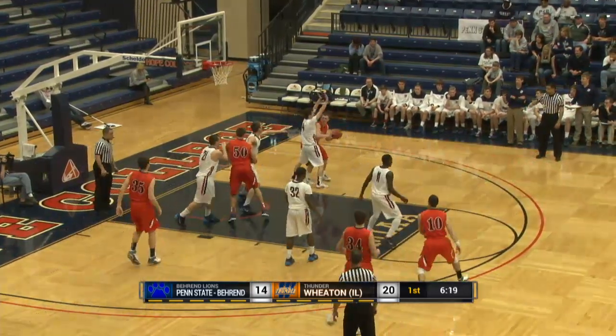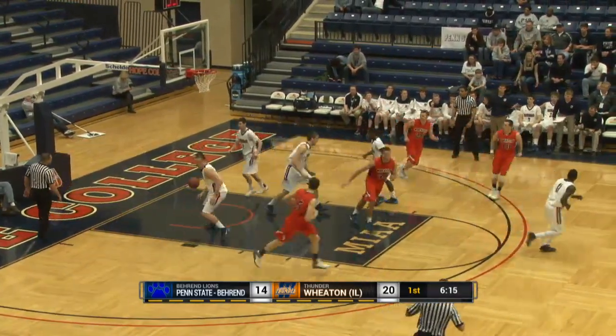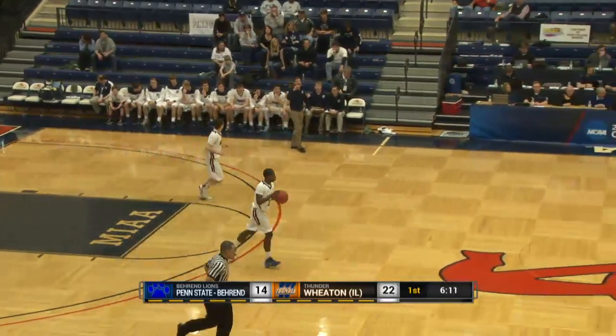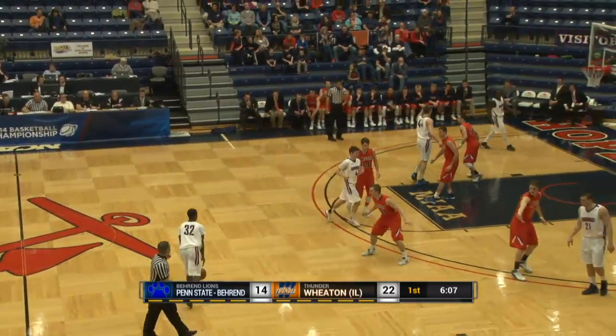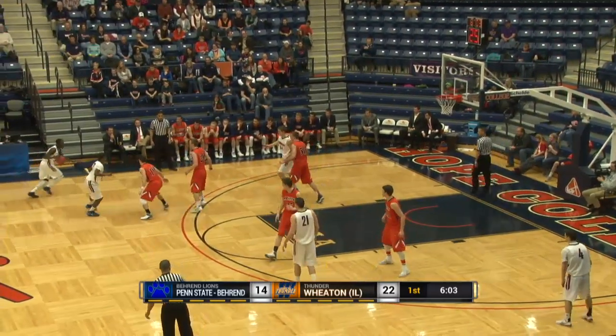Tischer drives. Drive and kick to DeMoss. DeMoss, uncontested 2-point bucket is good from 15 feet. Lead up to 8. Good cut to the ball. Looked like Tischer was in trouble there, but his teammate DeMoss comes to his rescue.